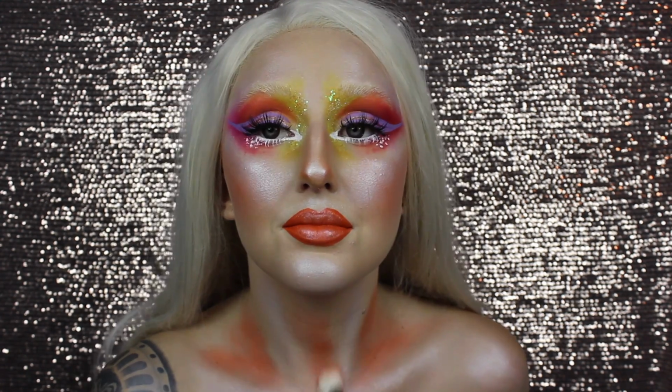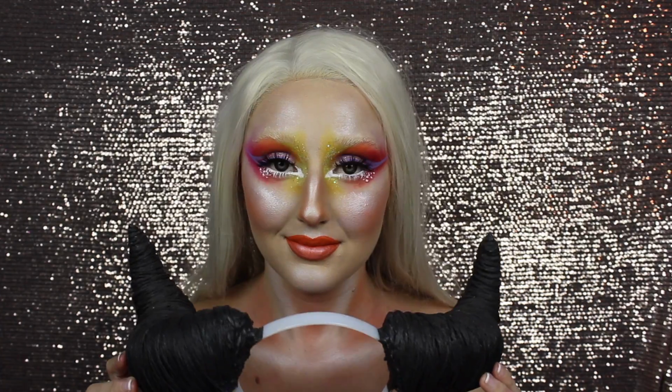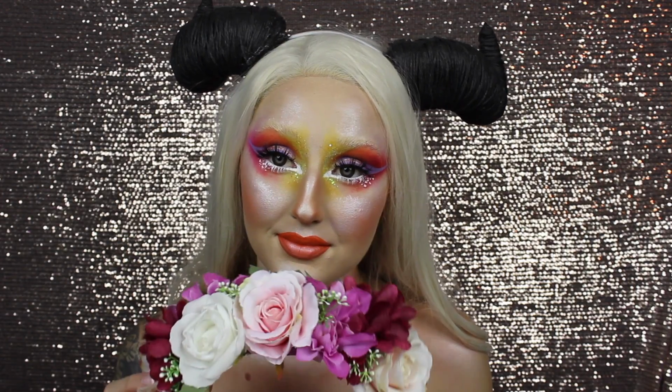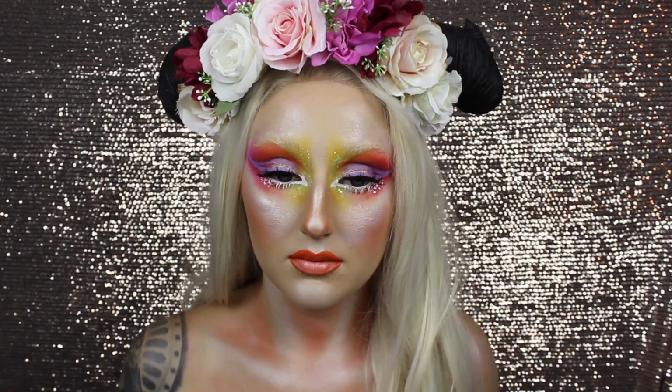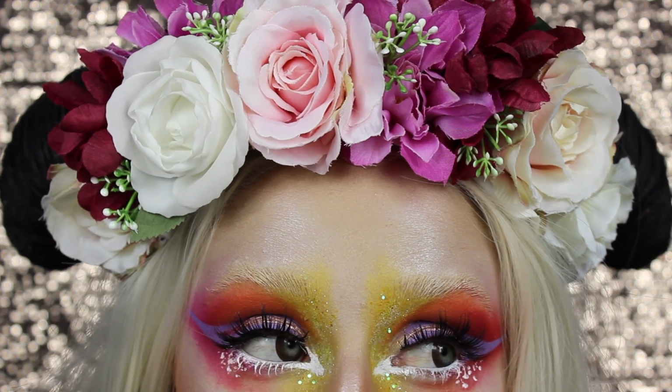To contour the body today, I'm going in between all of those highlights with that blush colour and then blending it out. Once I've got that done, I'm going to pop on these horns that I made out of foil and yarn. I painted them and hot glued them down to a headband, and also this flower crown that I just hot glued flowers to on a headband as well. It's a really spring and fun look.